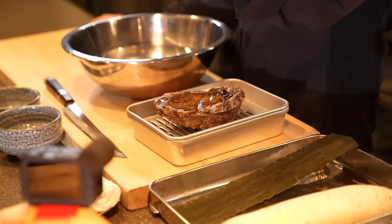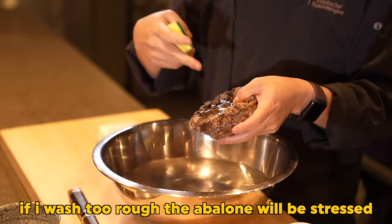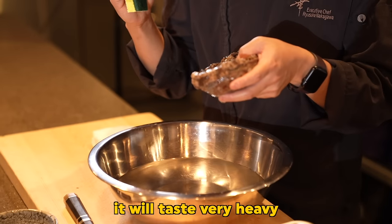I'm guessing $100. $100? $500. $500? That's correct. Wow. And with something this expensive, it had to be cleaned very carefully, because too much stress ruins the abalone, and it has a very heavy taste.